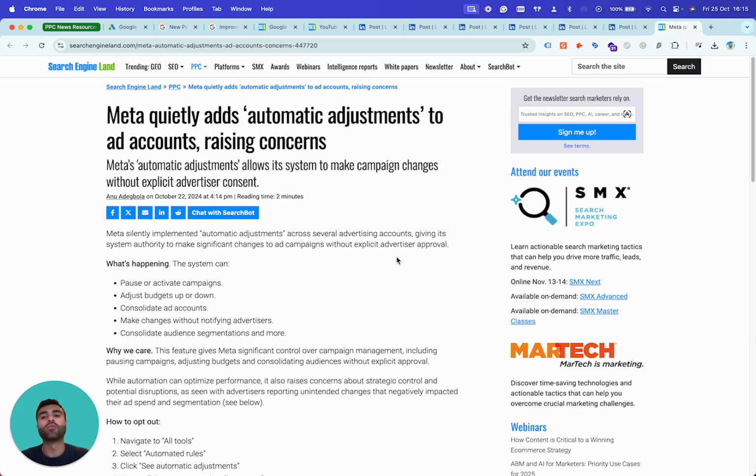The last announcement for today, again, comes from Search Engine Land, but jumping over to Meta here, where they have quietly added an automatic adjustments tab to ad accounts, which is obviously raising concerns. And this allows the actual system to make campaign changes without explicit advertiser consent.